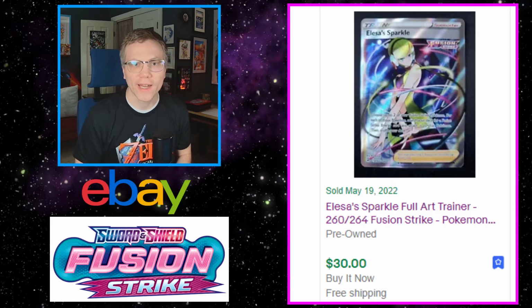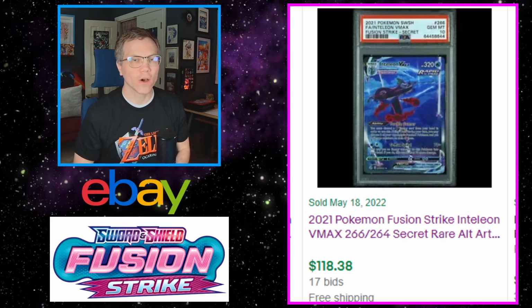But I really like this card. Eventually, I'm going to be going in and getting this one in a graded form. You don't see a whole lot of those out on the market right now, a lot of the raw cards, but a really cool card, and I think one of the best full art trainers in recent sets. Let's take a look at a few graded cards in this set.